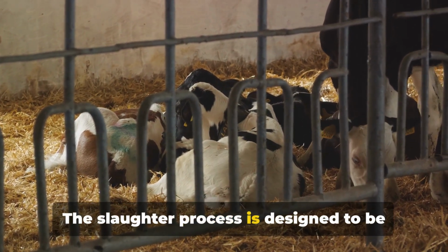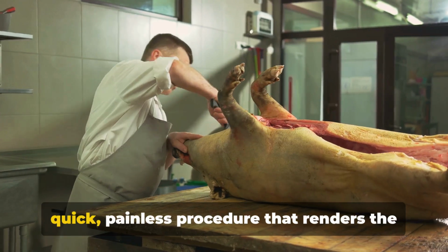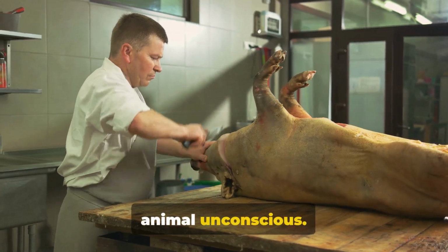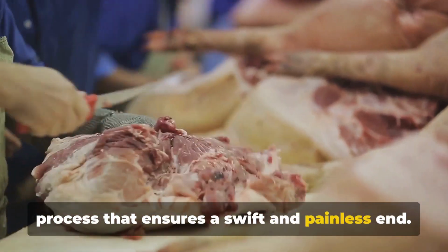The slaughter process is designed to be as humane as possible. It typically begins with stunning, a quick, painless procedure that renders the animal unconscious. From there, the animal is bled out, a process that ensures a swift and painless end.